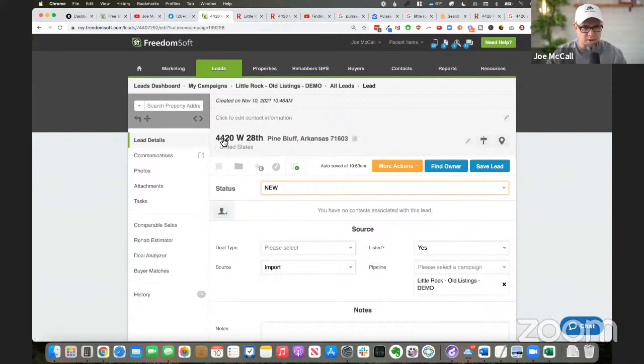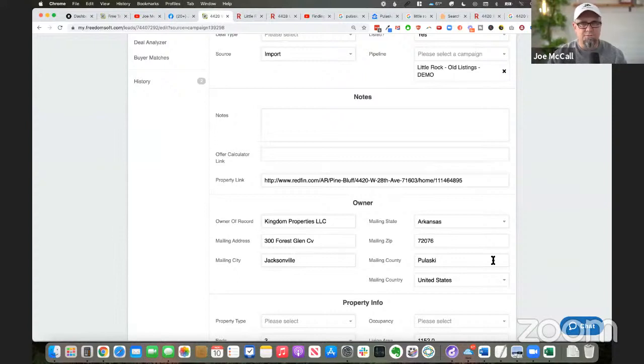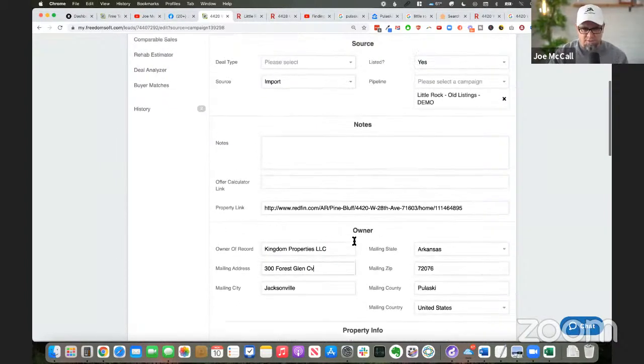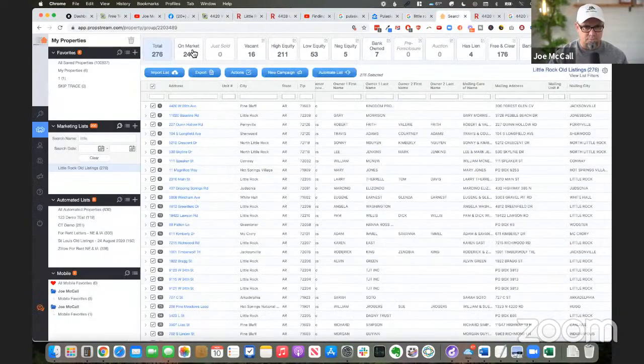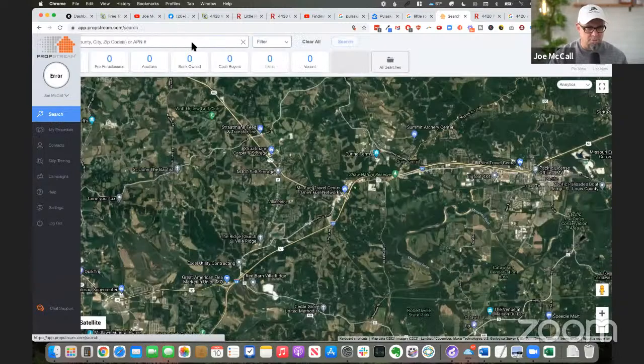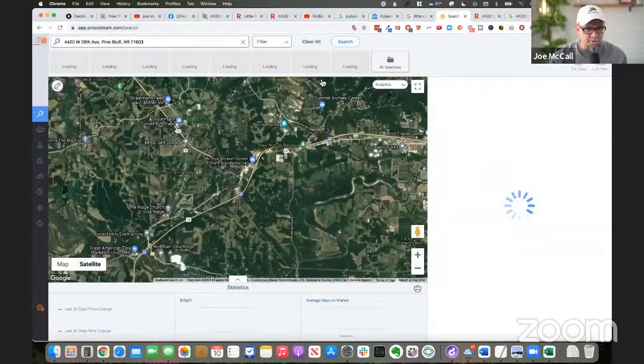All right. So this is a property on 4420 West 28th. I click on find owner, and that doesn't cost me. That's not skip tracing. That's just getting the owner's name and address from public records. By Kingdom Properties. So I don't know how long they've owned this. This doesn't tell me that. I could take this address, copy it, put it in Propstream, propstreamjoe.com. Oh, it's not showing up there. Sometimes you need to erase a little bit and then you'll find it.